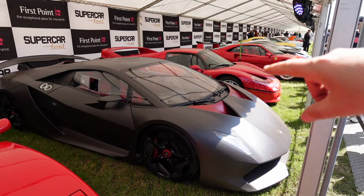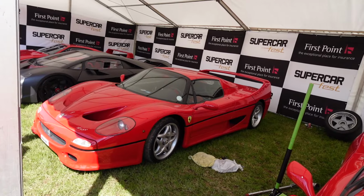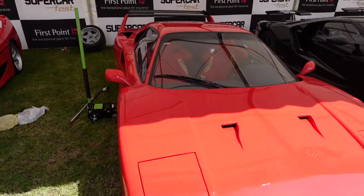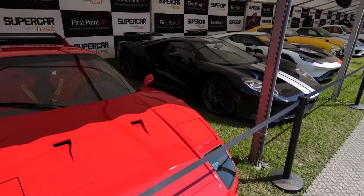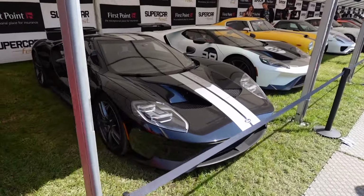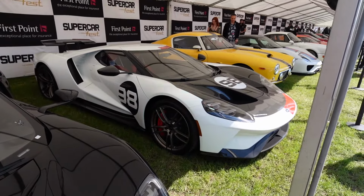And then an F50 there. But let's go and have a look at the rest of the lineup. Right, like I said, we've got this lovely F50, another F40, having a rear wheel change, not sure what's happened there. Really nice black with the silver stripes GT40, and then a heritage edition F40 there.